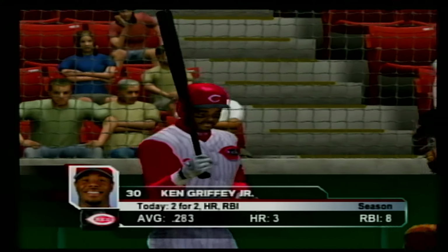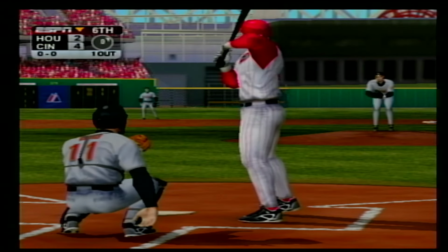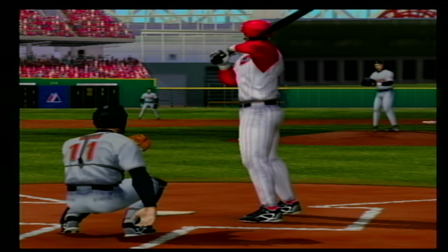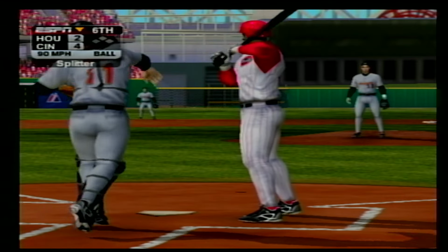Griffey will bat here. He drove in a run earlier in this game. One out. Nobody on. First pitch on the way. The splitter just misses. 1 ball, no strikes.